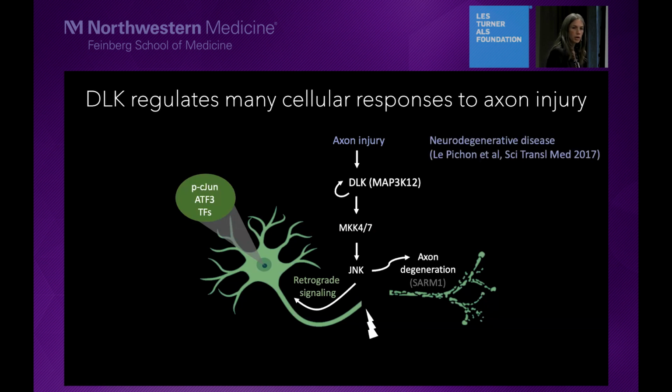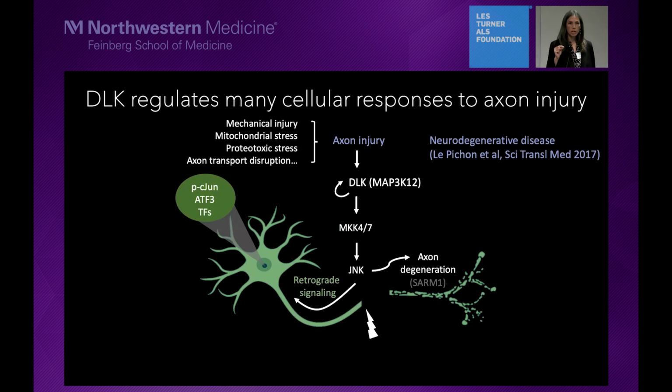Okay, so I alluded to this work before where we showed that DLK also becomes activated in the context of neurodegenerative disease models. And also we see signs of that, correlative in postmortem tissue, of the pathway being activated in different types of neurodegenerative diseases. So when I talk about axon injury, a lot of times what I'm going to show you is an acute axon injury, but you can think about how it's relevant because we know that in diseases like ALS, you have different types of stress in the axon that could lead to activation of the pathway.